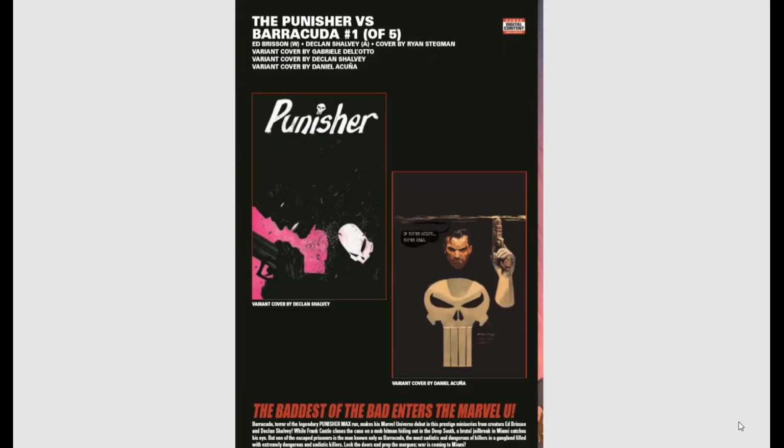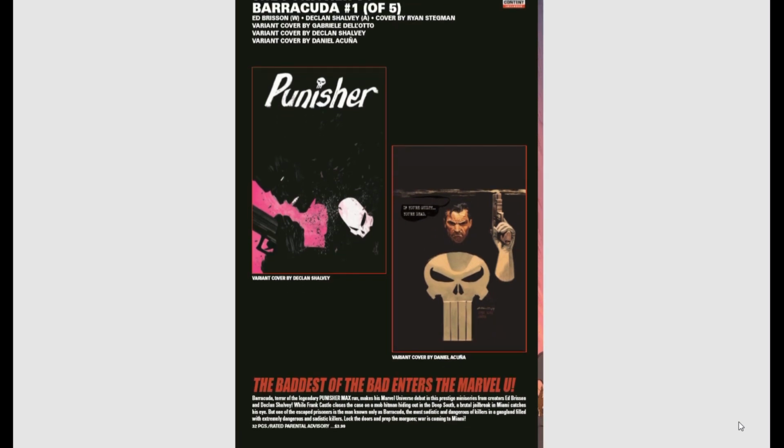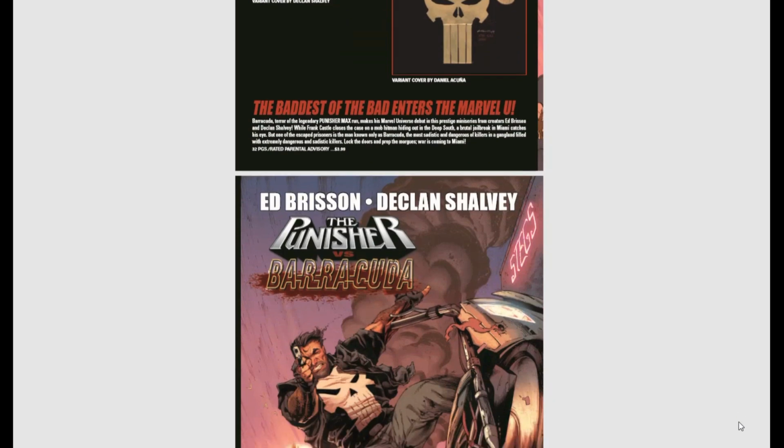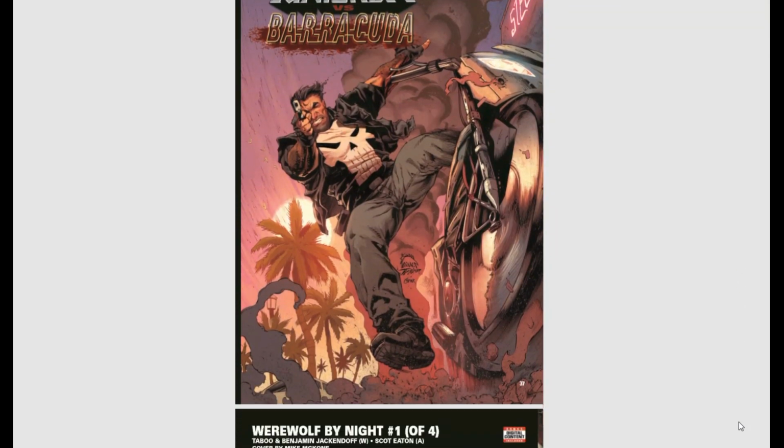Okay, let's see. Hey, we got a new Punisher story coming out. The Punisher vs. Barracuda, issue number 1. It is a 5-issue miniseries, written by Ed Brisson. We got Declan Shalvey doing the art with a cover by Ryan Stegman. Look at that. There's the Ryan Stegman cover. It's actually pretty cool. I like Ryan Stegman.